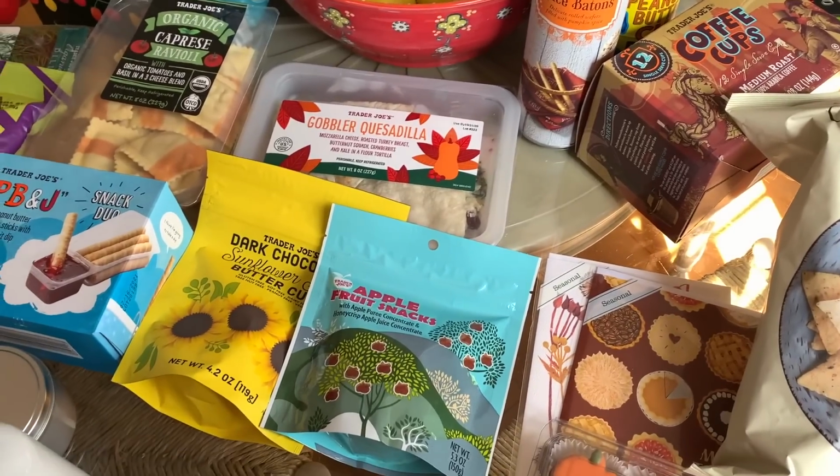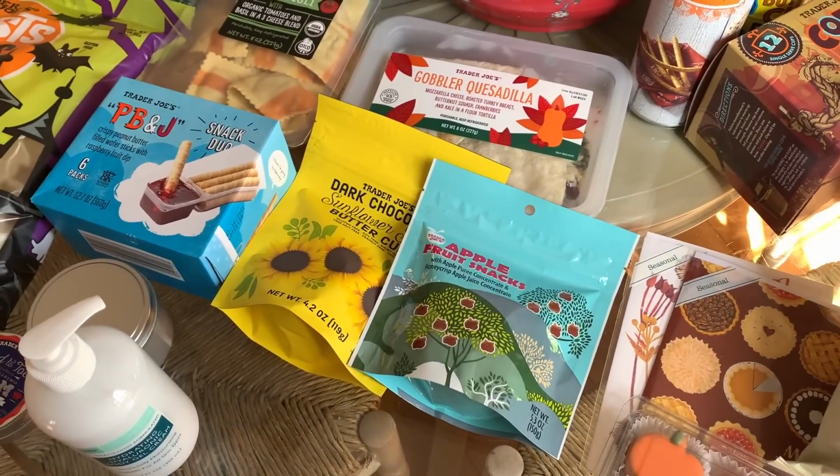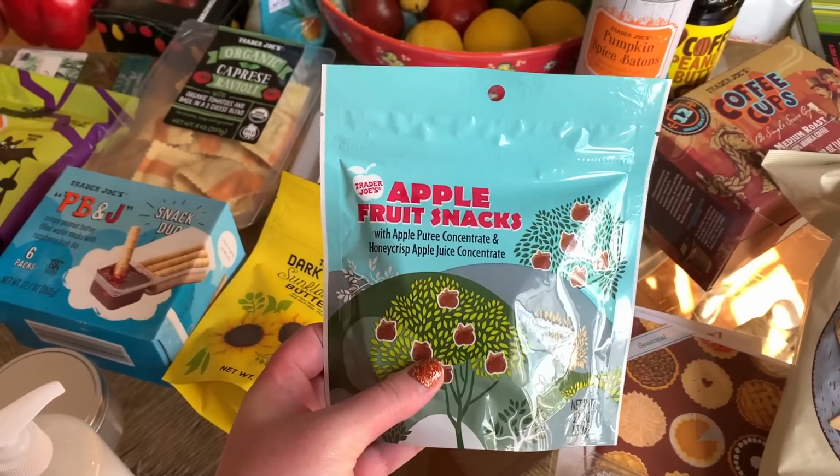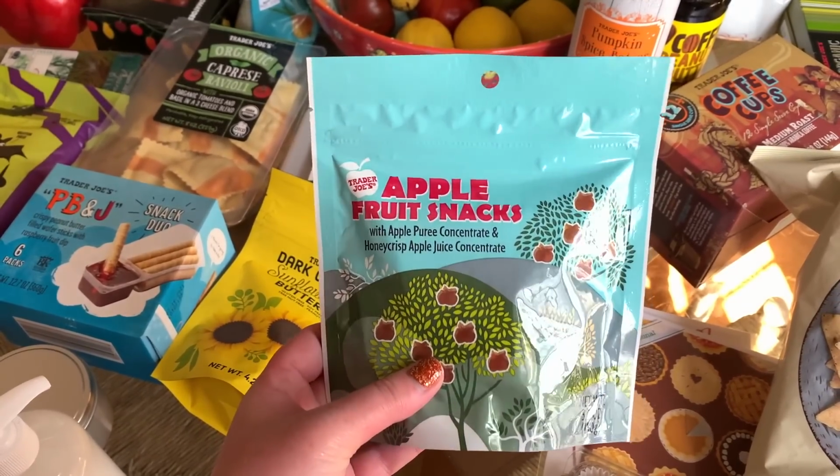My sincerest apologies if things look and sound different, but my phone or my camera just died, and I would wait till the battery charges, but I gotta put this crap away, so we're just gonna press on. But I got these apple fruit snacks. I love a fruit snack, and those looked cute, and I wanted to try them.